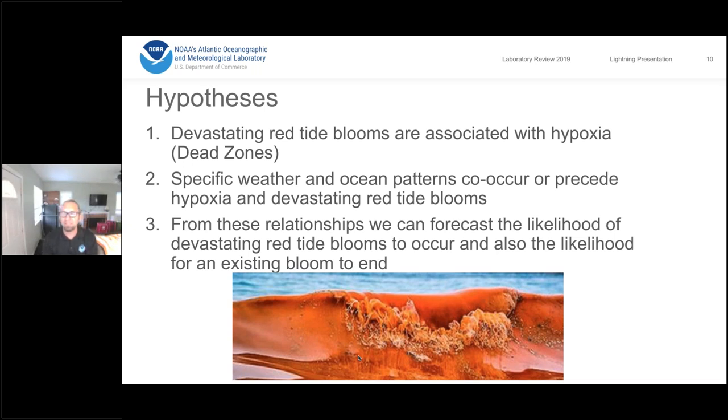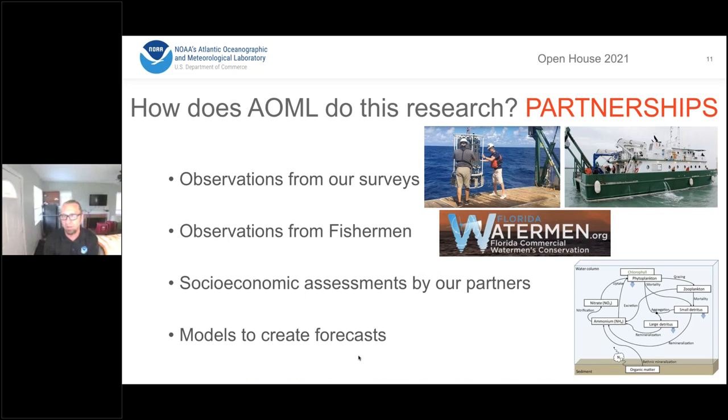So how do we do this research? The big answer is partnerships. We have lots of colleagues in the university system with the state of Florida, across NOAA, and we go out and conduct surveys on large research vessels where we take measurements. We also have some of the fishermen we work with. They have their own water quality testing equipment that they take out, collect data, and send back to us. And we use all this data to better understand what's going on, and as I said, ultimately to create models and create forecasts of these blooms.